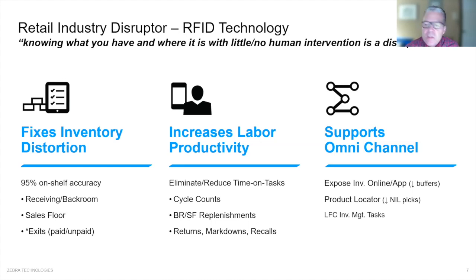So first off, it's fixing that distortion in terms of what's coming in from the distribution centers at the store, and what is going out. What is paid for, but just as important in terms of inventory levels, what is unpaid for that's going out the doors as well. And that's really key. That's the fundamental of RFID, and the value it provides is the inventory levels.